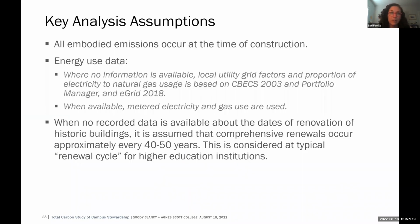So obviously there were a number of assumptions made with the data. We assumed that all embodied carbon emissions happen at that point of construction or point of renovation, when in reality they're a little bit distributed. We did use the energy use data when available. When not available, we used CBEC's averages and eGrid for emissions. So we did have to infill with some assumptions.